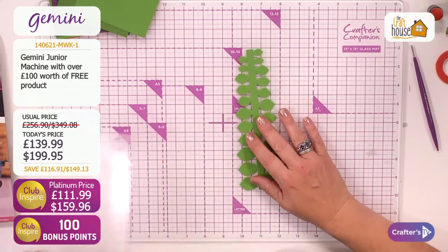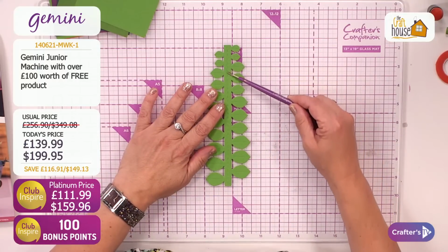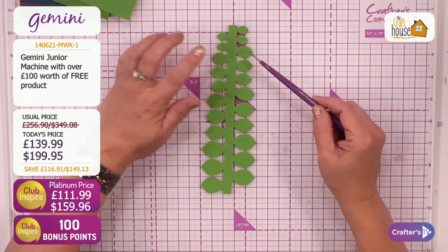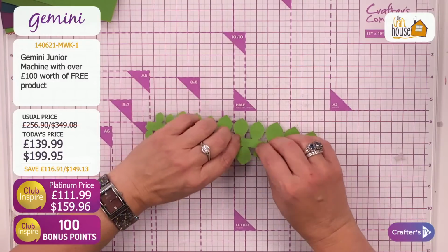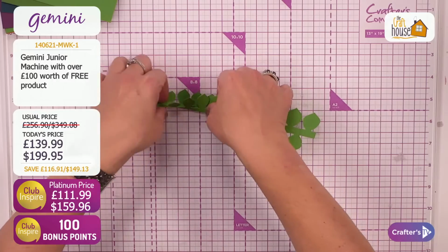Now, I don't know if you can see with the camera, but down the middle here, we have a perforated line. You've got lovely little features on here, like little score lines to be able to shape these with as well. Before I actually do anything with it, what we're going to do is turn it in on itself, using that perforated line.